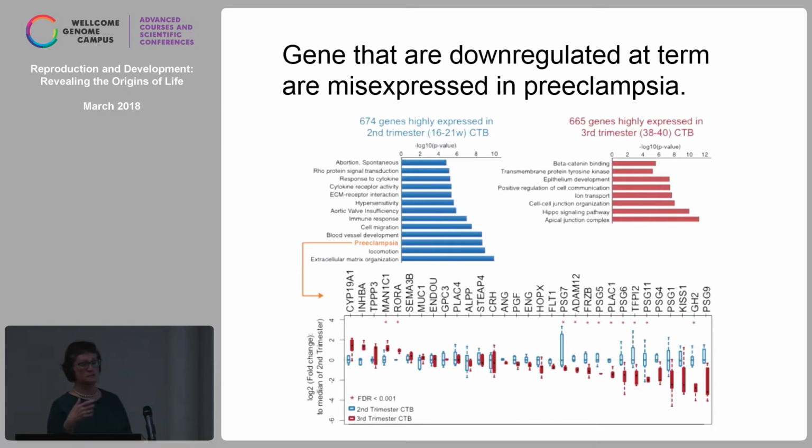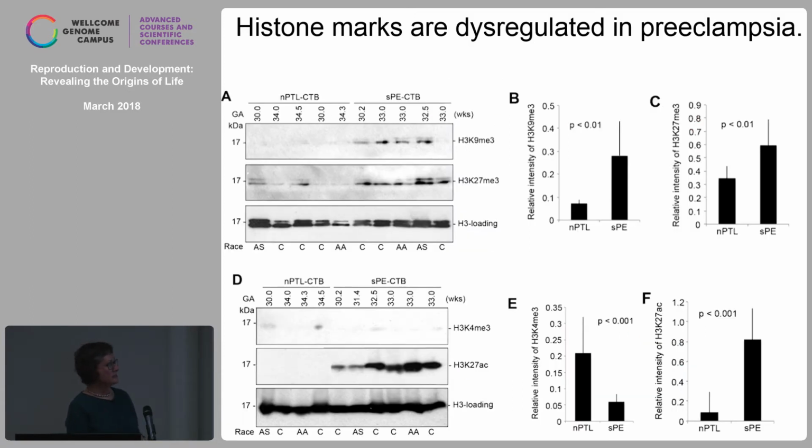Okay, so then we decided to use our same approach and ask, if we use an immunoblotting approach, can we see big changes in histones that accompany the development of preeclampsia? So here we see now immunoblotting, and we've used preterm labor. NPTL in our blots means preterm labor, but the N is for non-infected. Usually one of the biggest causes of preterm labor is infection. And so these are women who had preterm labor due to some sort of structural abnormality or some unknown cause.